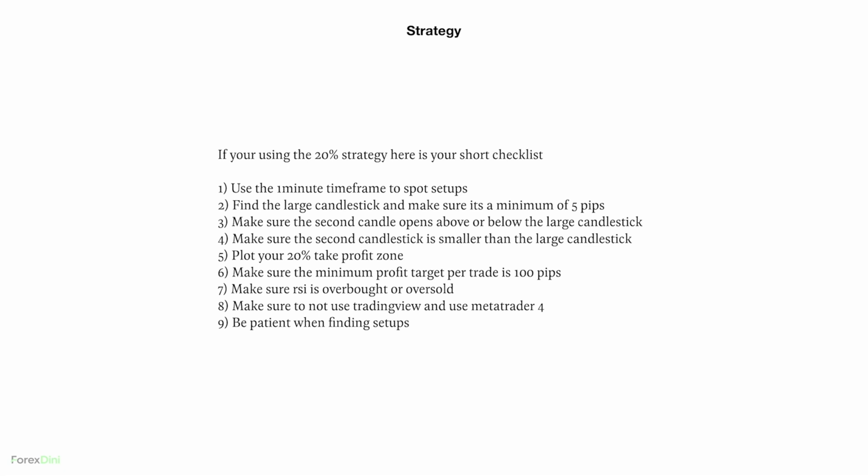Number 5, plot your 20% take profit zone. Plot where you will be taking profit, where you will exit the trade. Number 6, make sure the minimum profit target per trade is 100 pips. Number 7, make sure the RSI is overbought or oversold. So 70 or above, that means overbought. 30 or below, that means oversold.